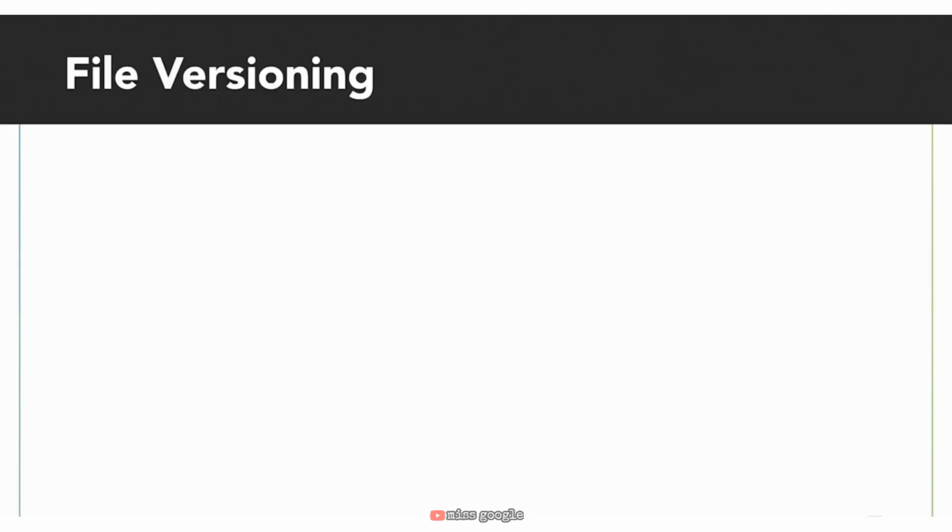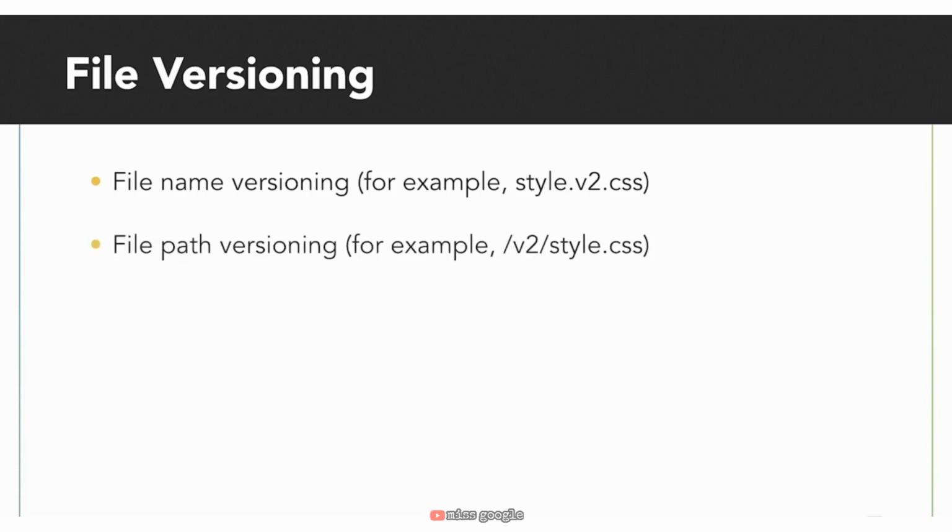If you're a developer, I've always been a fan of versioning your files, and there's a few different ways to do this. You can version the file name, something like style.v2.css or style-v2.css. You can version the file path, /v2/your file name, or you can add it as a query string. So style.css?v=2. Because the file name or path look different, your browser thinks it's a new file and downloads it. This is a fantastic way to make sure that no one sees old content.